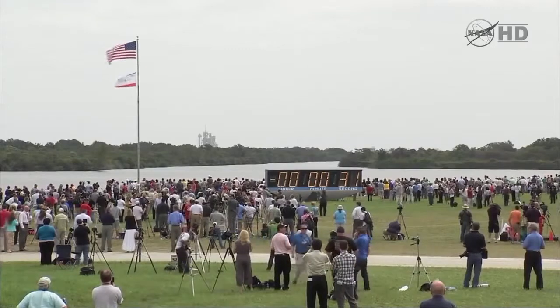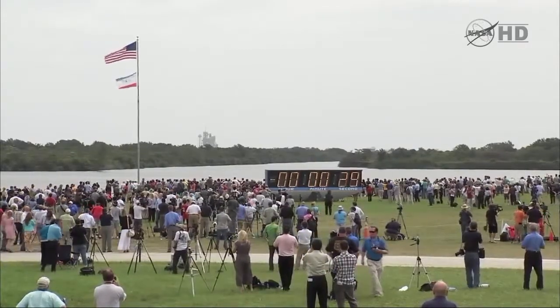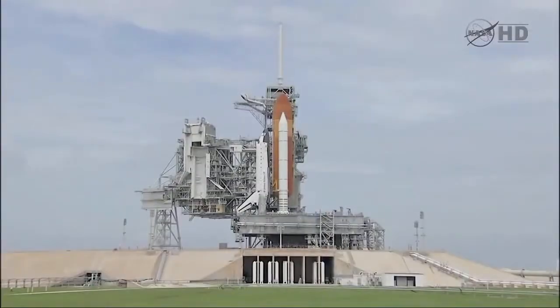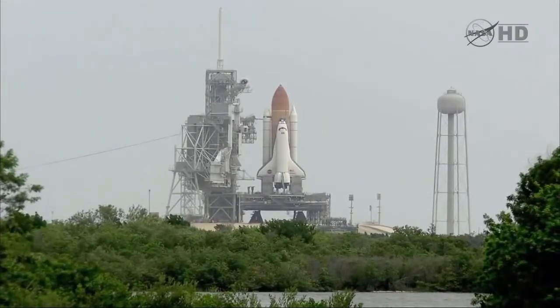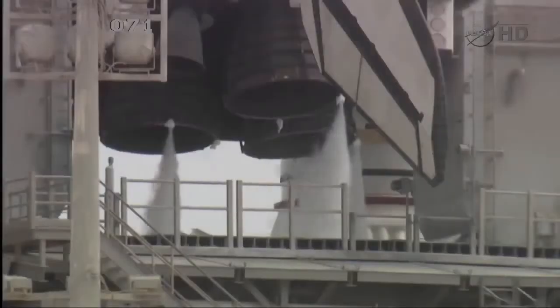3, 2, 1, mark. T-minus 31 seconds, go for auto sequence start. Handoff to Atlantis' computers has occurred. Solid rocket booster nozzle steering check in work. 20. Firing chain is armed. 15. Go for main engine start.